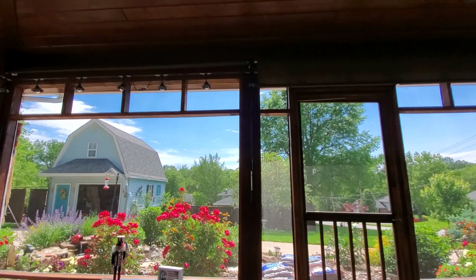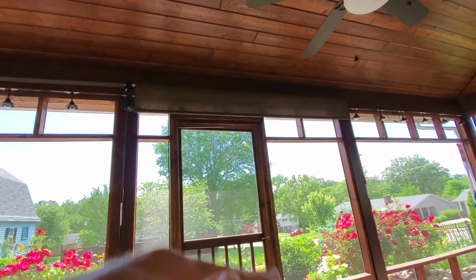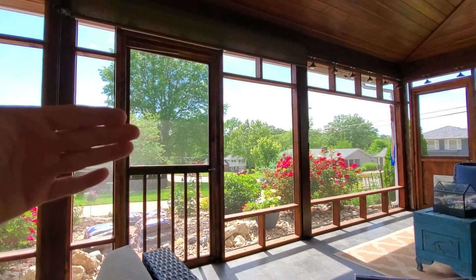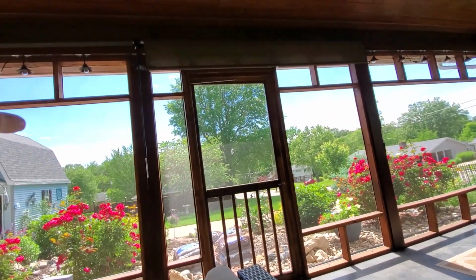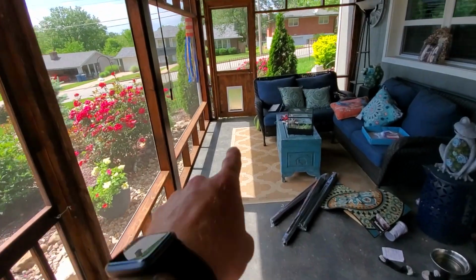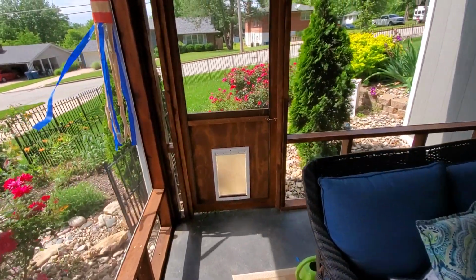We got these shades. You can kind of see one here. They come down because that direction right over there is west. So in the afternoon and late evening we get full sun. It's blinding light in here. It gets hot, so we put the shade down. We got 2 of them right now. We're gonna get a couple more. But it's so awesome. Love sitting out here. And you can see we got a little dog door here, so Charlie and Lexi can get out to their area.